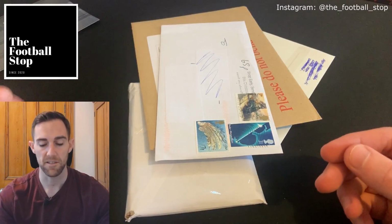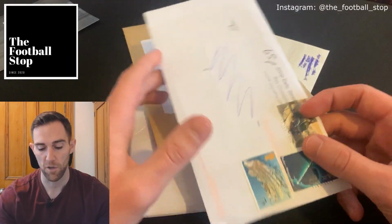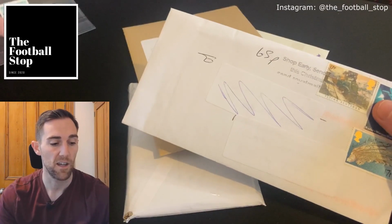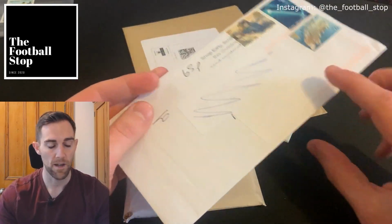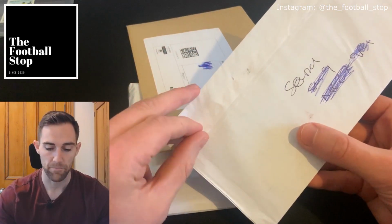If you know anything else about stamps and footballers, please let me know in the comments below. Maybe we could have a chat about it. And yeah, you can pick that up pretty cheap at the moment. So there we are, number 1, Pele stamp.